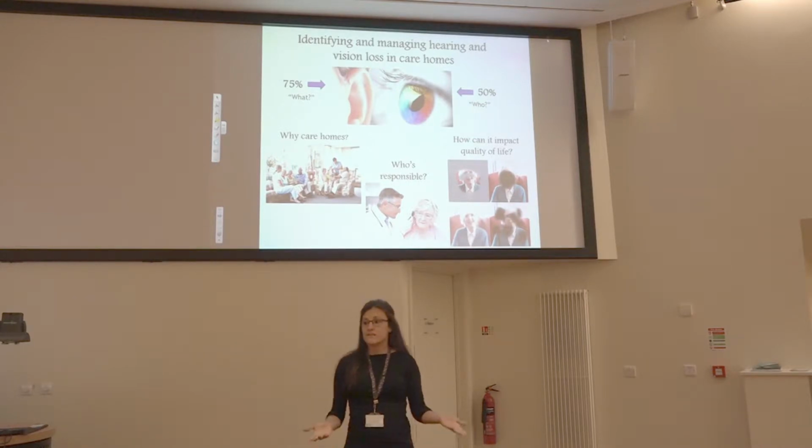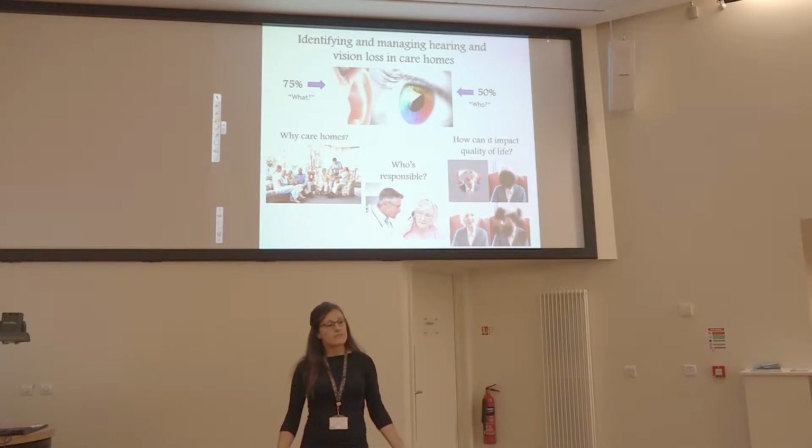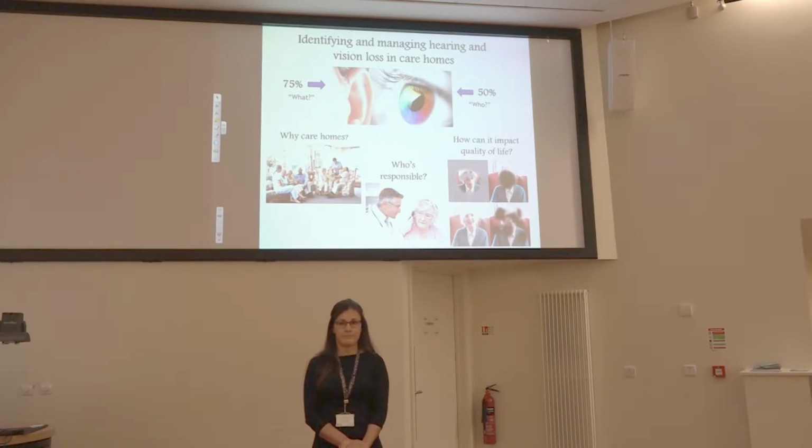So is it the residents and family members? They don't think that sensory impairments are a health issue. They think it's a normal part of ageing. They don't even raise it themselves, and with limited physical manifestations, it's difficult for others to recognise it for them.